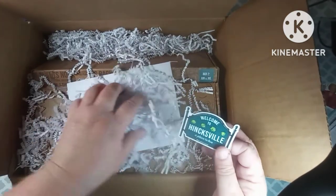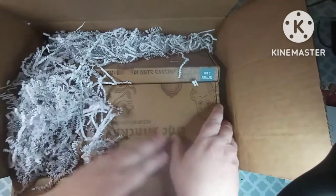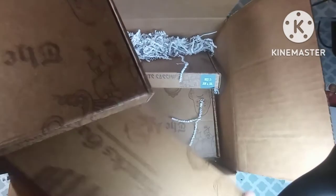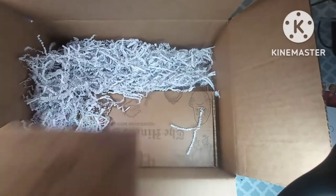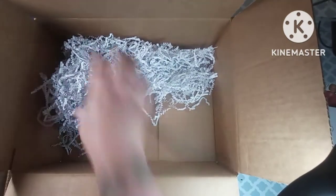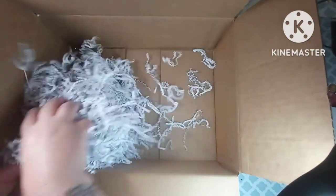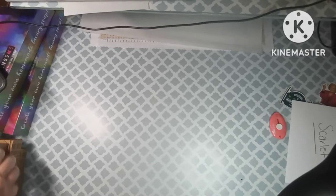So, what is this? Well, this is... oh, well, hold on. I'll get this out in a second. You know what? Let me just go ahead and get everything out of the box. And then we'll move the big box, and then I can tell y'all what this is. I love this. This is cute. Okay. Make sure there's nothing else in there. Okay. I'm going to have to save that crinkle paper. All right. Let me move that.